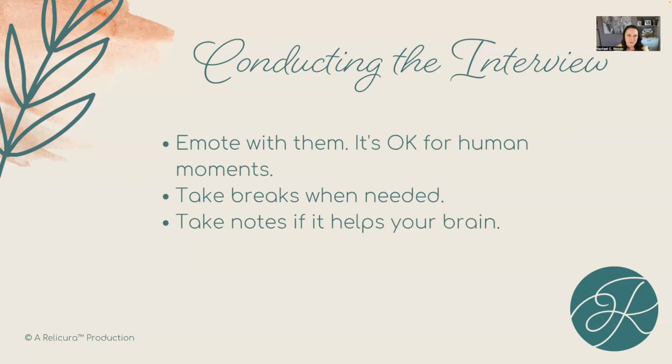Also, keep in mind, depending on who you're interviewing and what you're interviewing about, that they may need breaks, whether that is a mental or emotional break or a bio break. Keep in mind how long it's been. Keep in mind how you're interpreting that they're doing, and occasionally offer, hey, would you like to take a break right now? Would you like to get a sip of water? Shall we stretch our legs? Just taking that moment to pause and ask them if they need something.